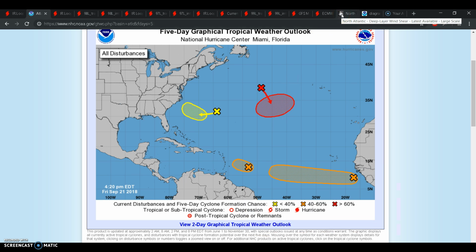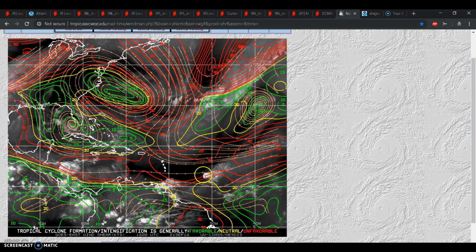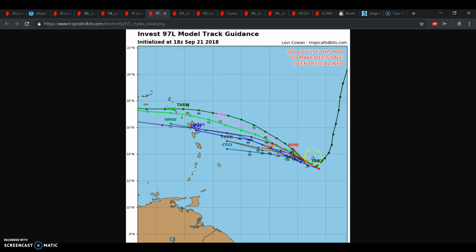But the wind shear will increase as it is heading into this area, which is going to be even higher wind shear, possibly up to 40 knots, as it approaches the Lesser Antilles. So if 97L wants to develop, then it would need to develop relatively quickly. If you look at the forecast models, they do have it going here into the northern Lesser Antilles, into the Leeward Islands. Regardless of development, again, it will be bringing some gusty winds and some locally heavy rain to these islands, so it will still need to be watched.